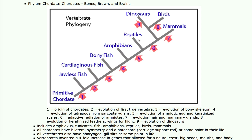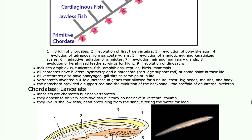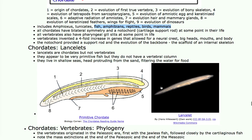And from some ancient amphibians, the first reptiles came about. Reptiles diverged into three broad groups: mammals, birds, and dinosaurs. I'll elaborate more as we're moving through, but there is a primitive chordate that evolved before the jawless fish and before the vertebrates, and that's the lancelets, also called amphioxus. Tunicates we won't talk about, but they're also called sea squirts. They're little translucent bags that suck in water and filter food from the water. And then fish, amphibians, reptiles, birds, and mammals are coming up in this discussion.